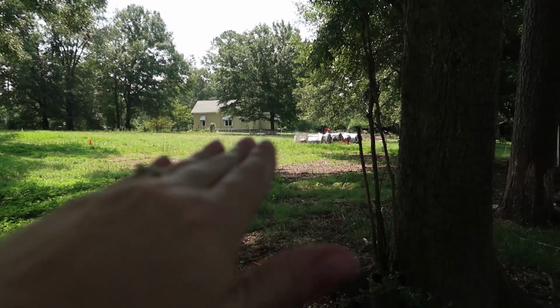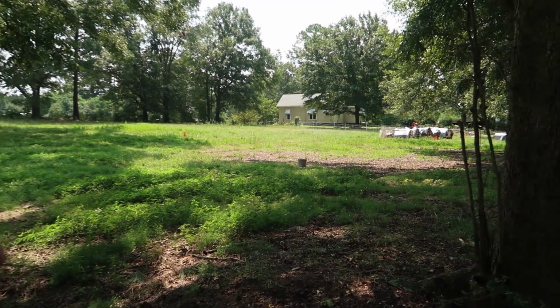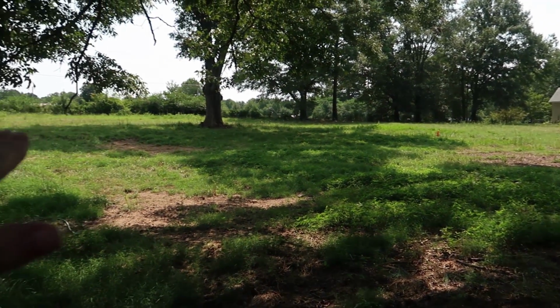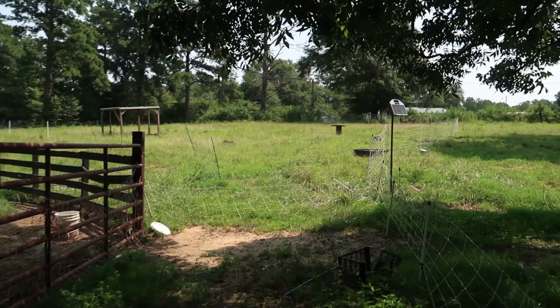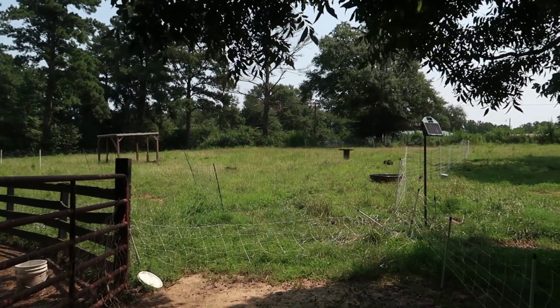All this blank area with nothing but sticks is where the goats just were, and now we have rotated them over to this section that they're now eating on. Rotational grazing is a key in parasite management.